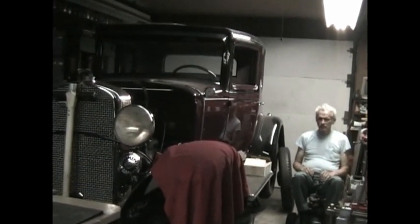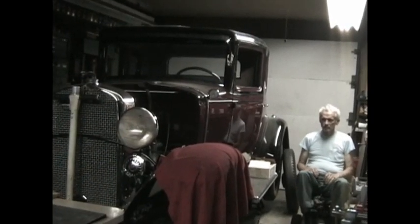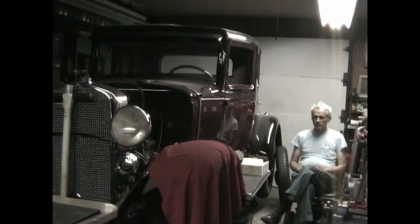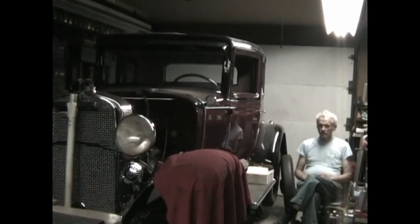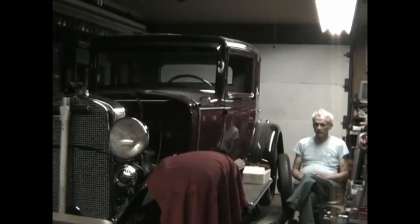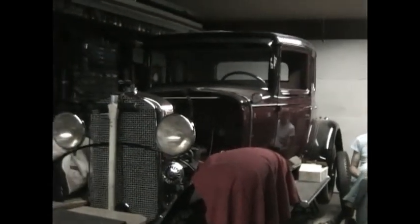This is a straight 6 with a little 5-window coupe with a rumble seat. That's right. And it's a 194 engine, which is really a 30 engine. I've got to swap that out and put the right one in. I do have the right one for it, but this one was the one that was in it, and I didn't know it was the wrong one. So I had to send it out and have it rebuilt and all that, and now I find out I have the wrong engine.